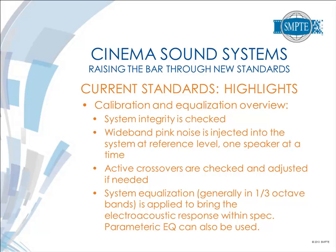So once you have all these microphones up there and you're taking these measurements, this is just a quick overview of what you would do. You take a look at the system integrity, make sure no speakers are blown, nothing's distorting, everything's basically in shape, polarity's right. You take the wideband pink noise that we just talked about and put it into the system at the reference level, which I'll talk about in a second, one speaker at a time. Check your crossovers, adjust those first, and then you apply system equalization as necessary in third octave bands to bring the electroacoustic response within the spec tolerances that we just mentioned. Parametric EQ can also be used.